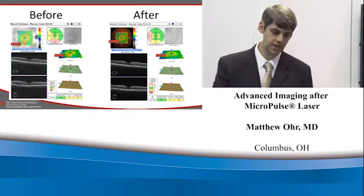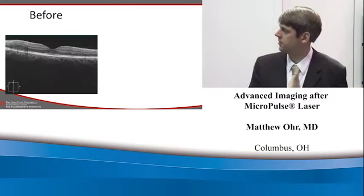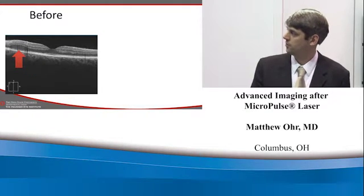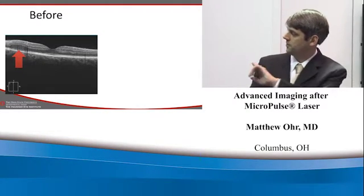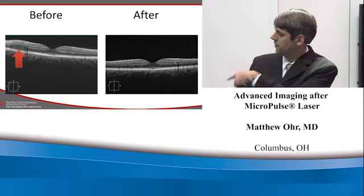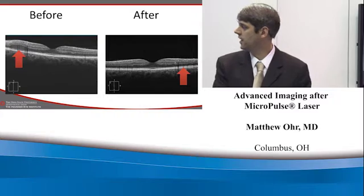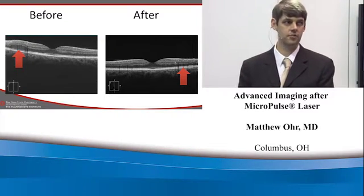This is the OCT, and the OCT orientation is a little funny, so I use an arrow just to point out, again, this is the inner and outer retinal changes we noticed before treatment. And then if you look at the arrow, it inverts, so the other side is actually where the edema was previously. And you'll see that the inner and outer retinal changes have resolved.